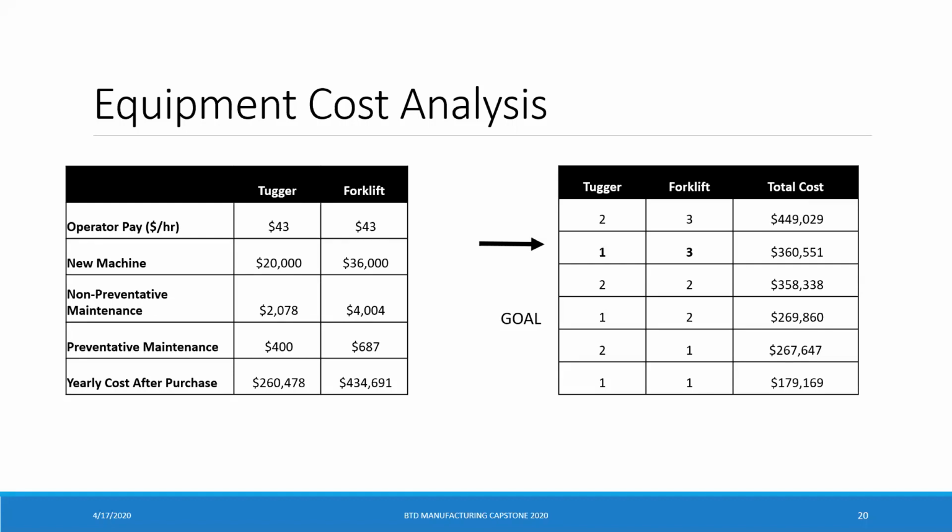Next is our equipment cost analysis. We'll start with the chart on the left, and this is the cost for 1 tugger and 1 forklift. As you can see, the operator pay, this is what the operators cost the company in total, including benefits, which would be $43, starting at the same level for both tuggers and forklifts. A new tugger costs less than the forklift, as you can see in the new machine cost. And the preventative and non-preventative maintenance is also cheaper on the tugger side.